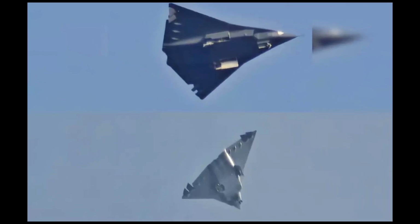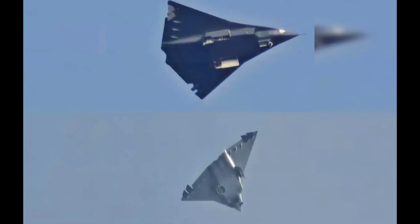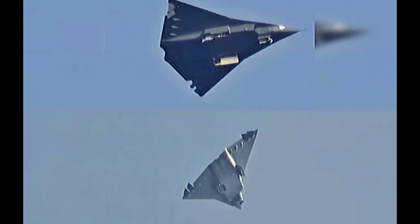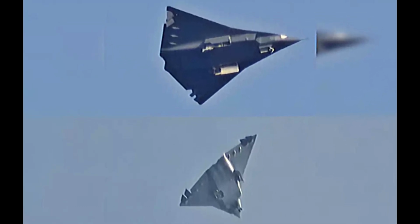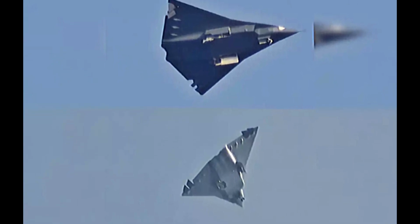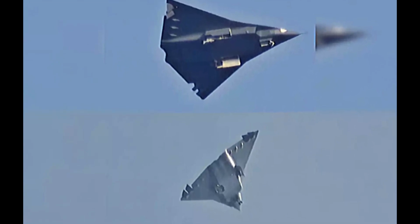Wow, this is getting serious. So what does this mean for the future of aerial warfare? Well, that's a question we'll be exploring in more detail in the next part of our deep dive. Okay, I'm definitely hooked. Great. So tell me more about these other anti-stealth systems China's developing. Let's get into it. Welcome back.